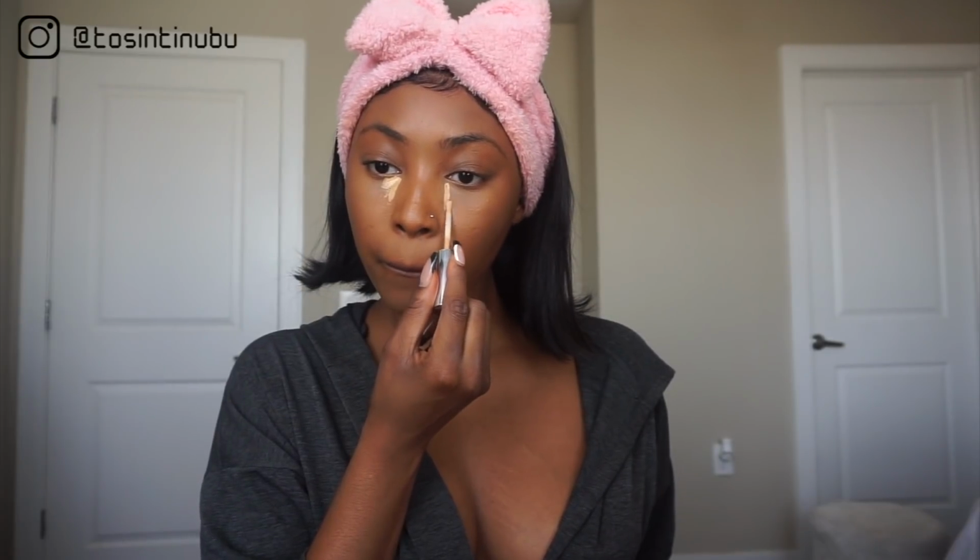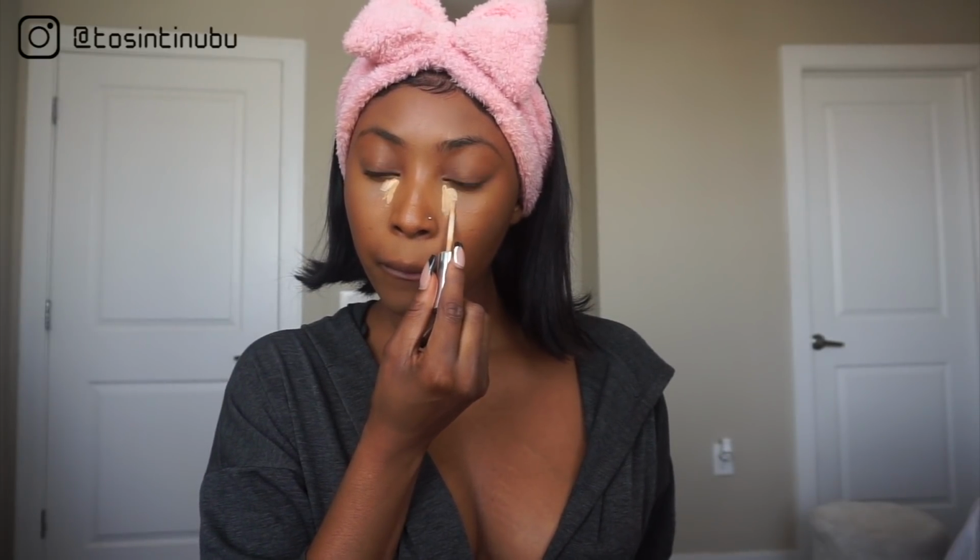If you know me, you know I got to have a bright under eye, okay? So I'm going to be using my True Match Super Blendable Concealer. This concealer is so good. I feel like it gives you a hydrating look, and that's why I love it so much, because I just like looking really hydrated. So y'all should definitely get y'all's hands on this.